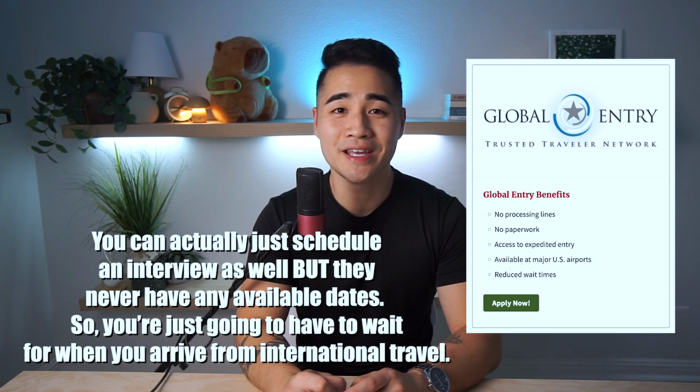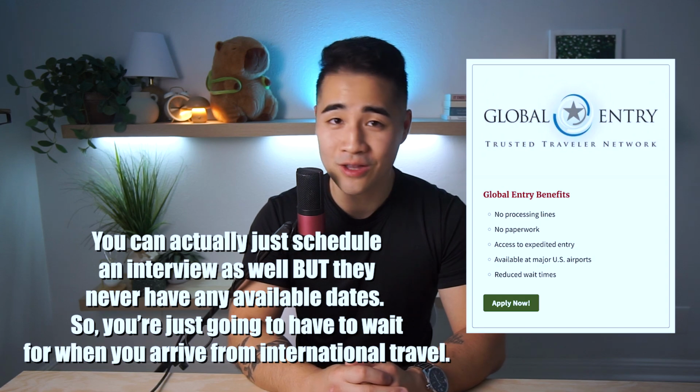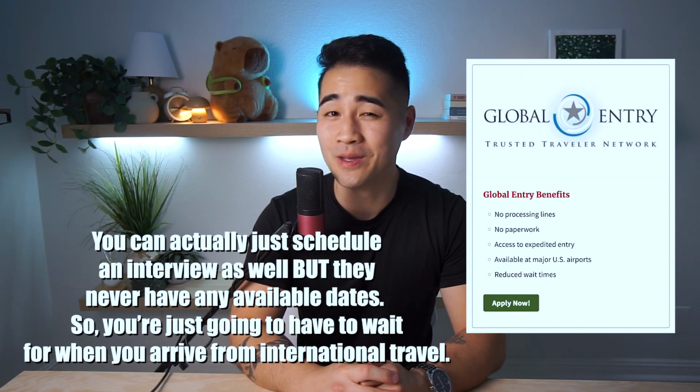Or if you just live next to a not so crowded airport, you can actually just drive there and schedule an interview and get Global Entry before your next trip. But if you're in LA, good luck with that. They are not going to get you in. They're not going to actually make time for you. So you're better off just coming back from a trip if you live in LA or maybe New York, I think. So after you get approved, you now have TSA Precheck and Global Entry. So whenever you come back from your international travel, you don't have to wait in that crazy long line. The Global Entry line is literally like a second. You just show them your passport and boom, you're gone. So it is a pain at first to get, but once you get it, you will have it for 4 years, which is just so nice because you don't have to get that interview again.